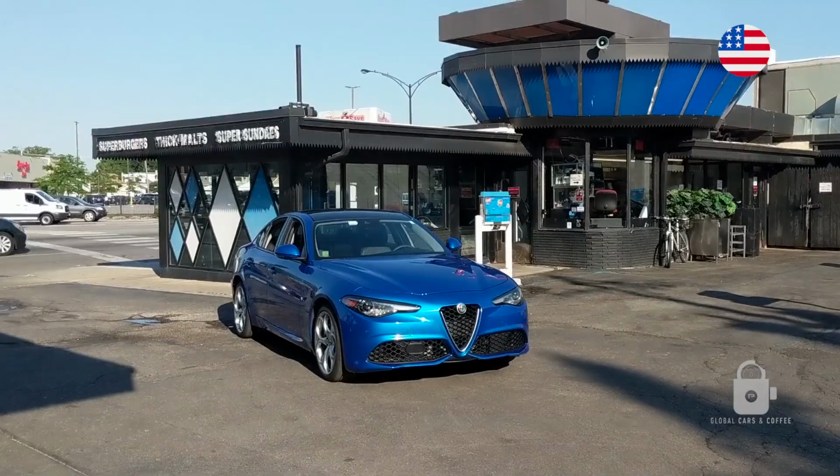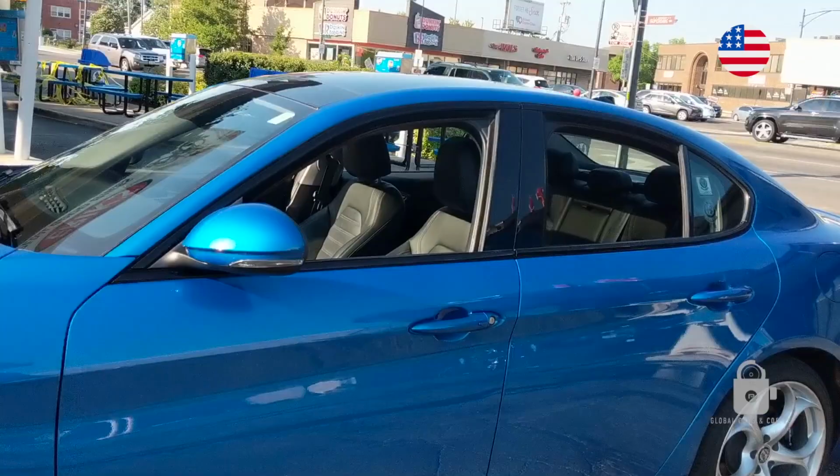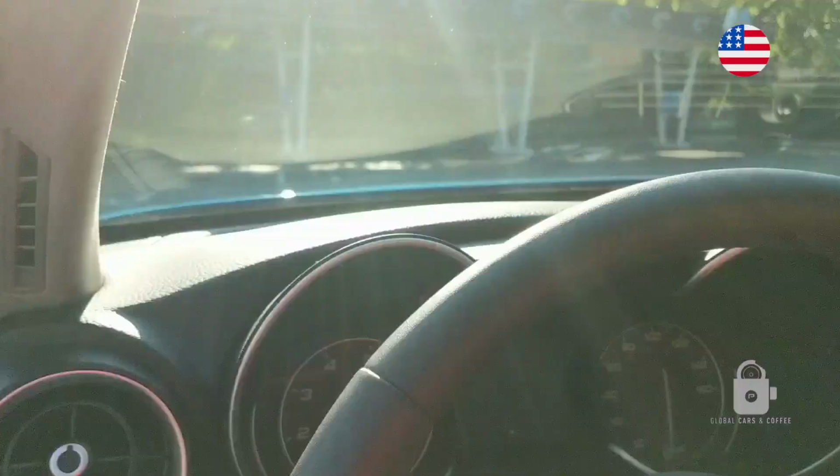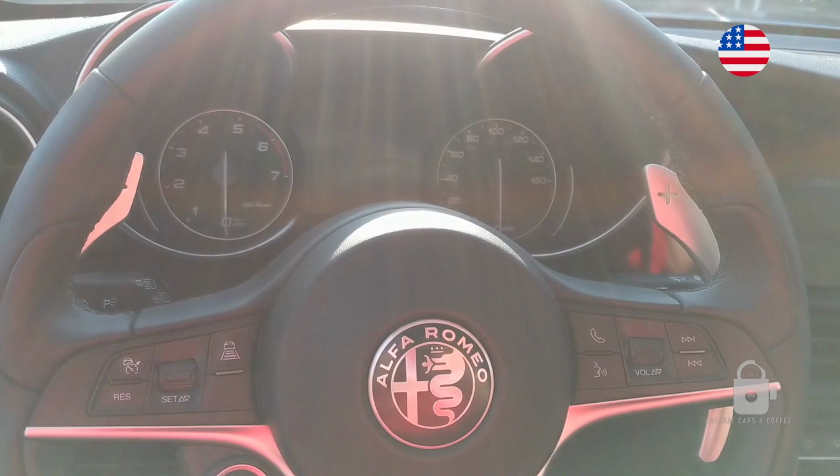I'd like to show you the interior of the car and the engine as well, and talk a little bit about who got me interested in cars. It was my parents, my dad, and in Alfa Romeos. I got interested in Alfa Romeos when my father bought his 1988 Spider Veloce in Alfa Red.